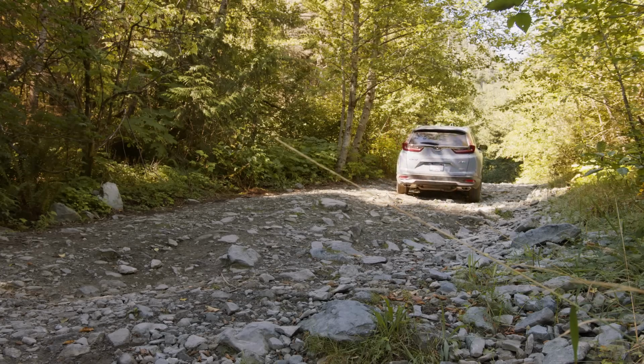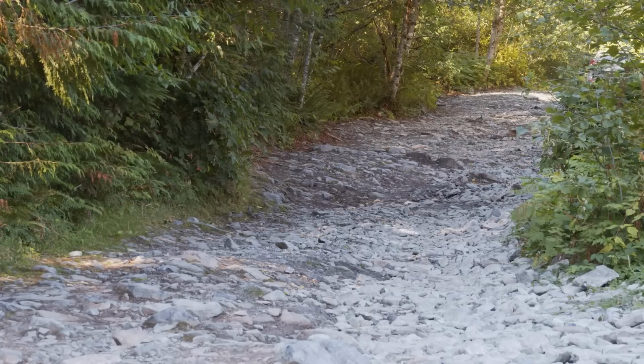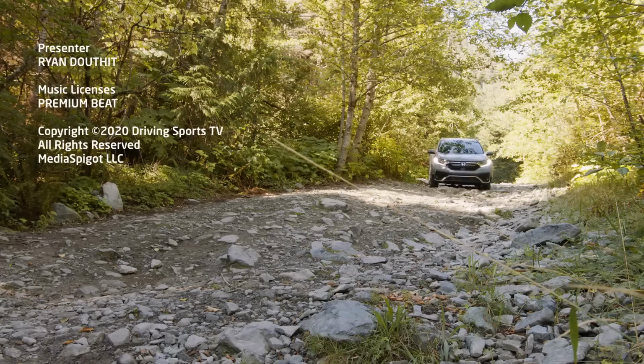Okay, so overall, yeah, it was a huge challenge on even our simplest course. You definitely don't want to take this anywhere too aggressive or too rugged. It simply isn't built for it. As for going down, yep, there's no hill descent control, so brake pedal only here. And watch that lower lip.